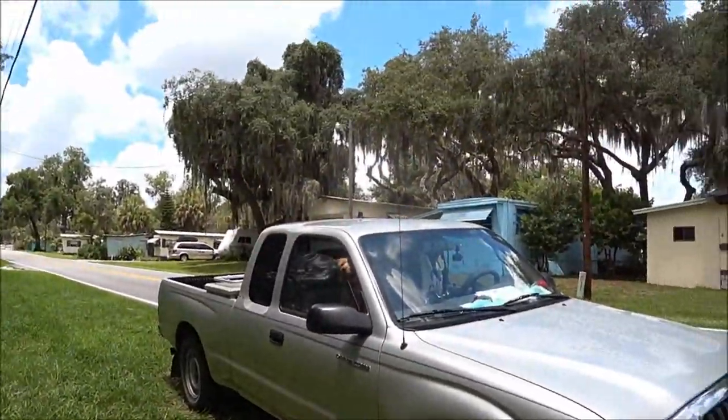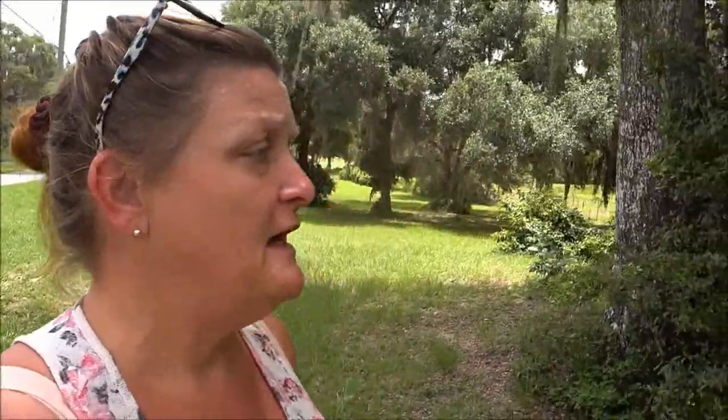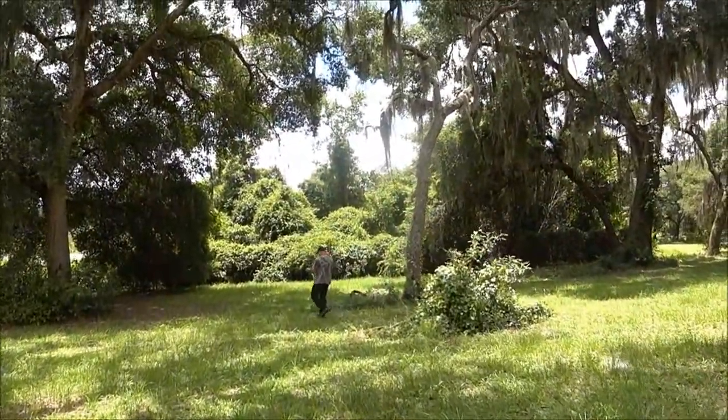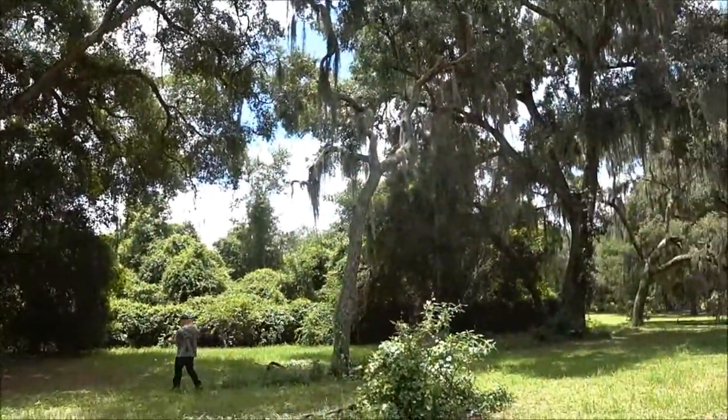And today we are geocaching. I have Bruno with us in the truck, so I got him in air conditioning. So he's okay. But we just stopped here. This is our first event here, and Shaver's up there looking for it right now. So it's supposed to be in here.